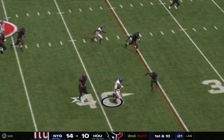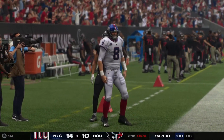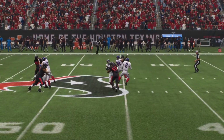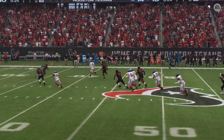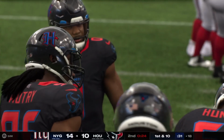Chased out to his right. He's keeping it again. They get 27 on the play. And the Giants will have a first down. That is so demoralizing for a defense. You lock things down in coverage. You do everything right on the back end. Only to see the quarterback escape, evade the pressure, and get that first down anyway.